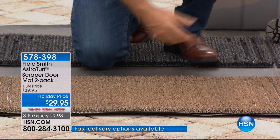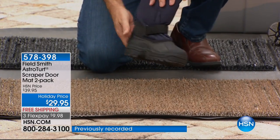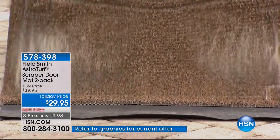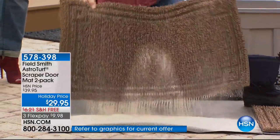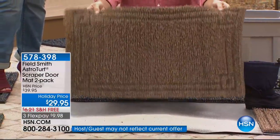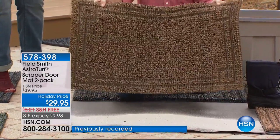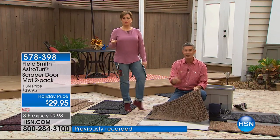Let's suppose we had that same boot, and they came in and out of the house maybe 200-300 times in a month, in a year. And look at this. Look what this mat has done. Look at the amount of dirt that's in there that you don't see. Now, where would this dirt be if I didn't have the door scraper doormats? Oh, my gosh. It would be on your floors. What would this do to a hardwood floor, to those new, really nice tile floors that you have?